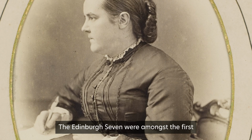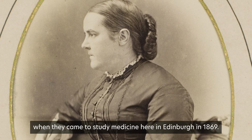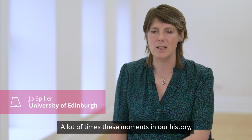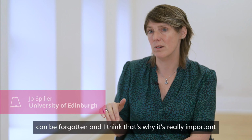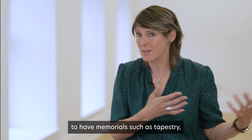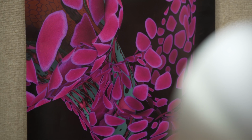The Edinburgh Seven were amongst the first female students to enter British University when they came to study medicine here in Edinburgh in 1869. A lot of times these moments in our history, these sites of conflict, can be forgotten, and I think that's why it's really important to have memorials such as this tapestry that really give a longevity to their legacy as well.